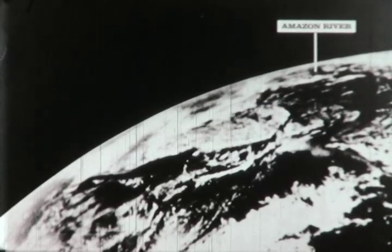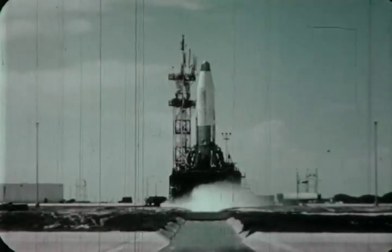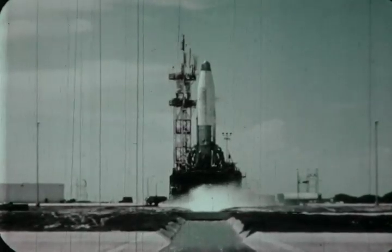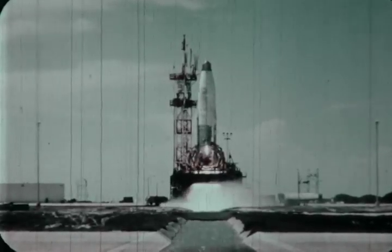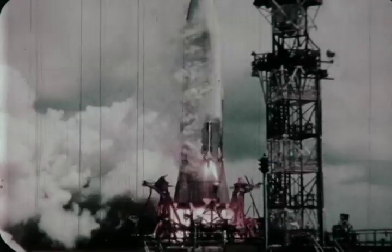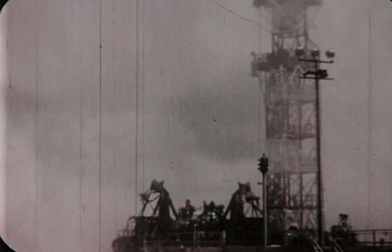Your eye for this spectacular view is a 16 millimeter motion picture camera, thrust into space by an Air Force Atlas intercontinental ballistic missile. On August 24, 1959, a camera-carrying Atlas missile thundered aloft from Cape Canaveral, Florida. Primarily, the flight was for research and development to further perfect the Atlas missile as a weapon system. But this Atlas had an extra assignment: photograph Earth.